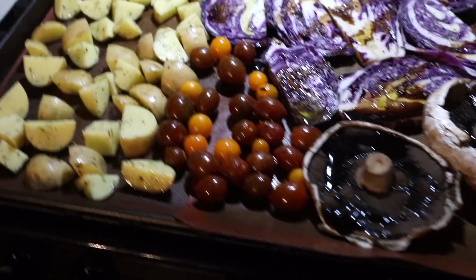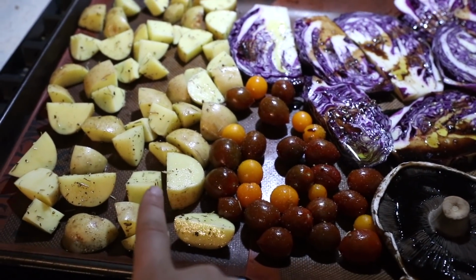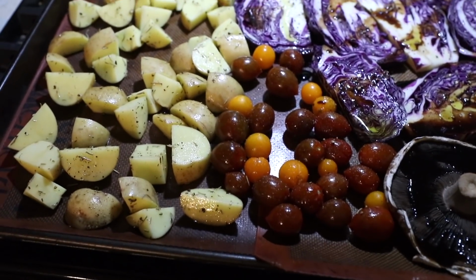And then last but not least, I just decided to roast these cherry tomatoes and I tossed them in the bowl after I tossed the potatoes in it so they have a little bit of that seasoning on them.